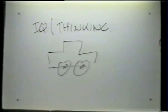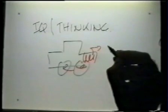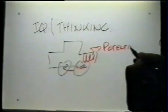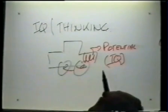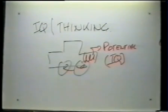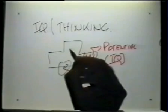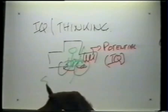The horsepower of a car, the engineering, the suspension, all that is the potential of the car. Just as intelligence is the potential of the brain, possibly determined by the speed of transmission along the neurons in the brain. But the way the car performs does not only depend on the horsepower. The way the car performs also depends on the skill of the driver.